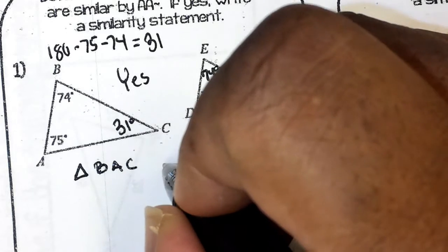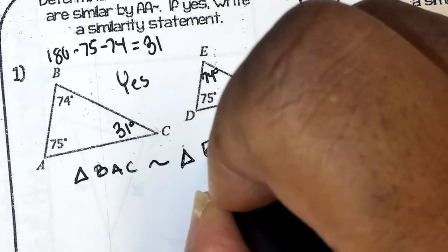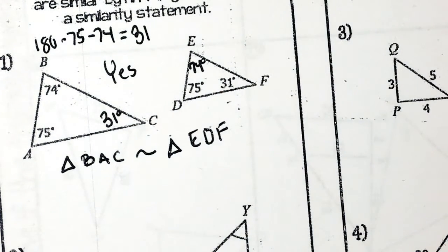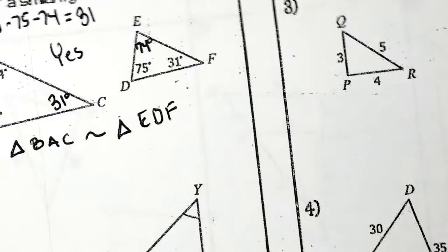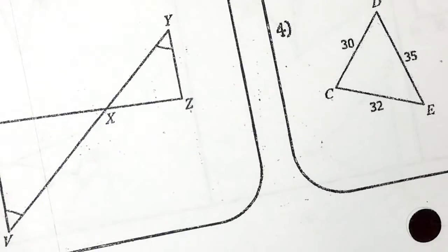Alright, BAC is similar to triangle EDF. Now, she went about that the hard way. I would have said ABC and DEF, but I like that she was able to match up even though she went a different way.